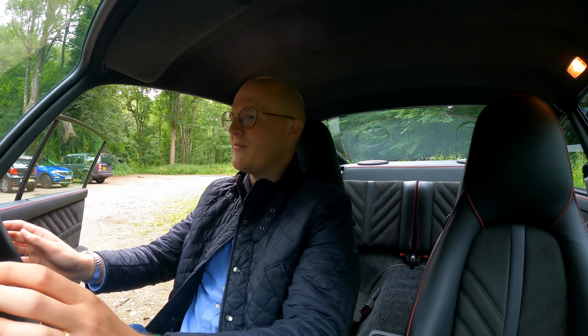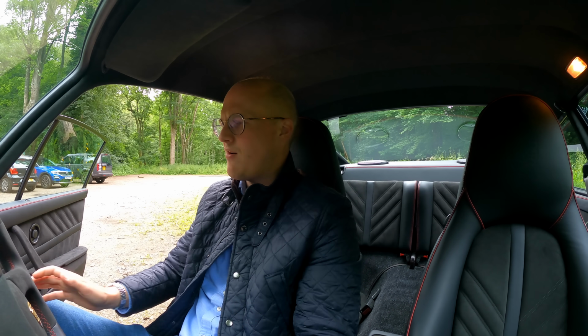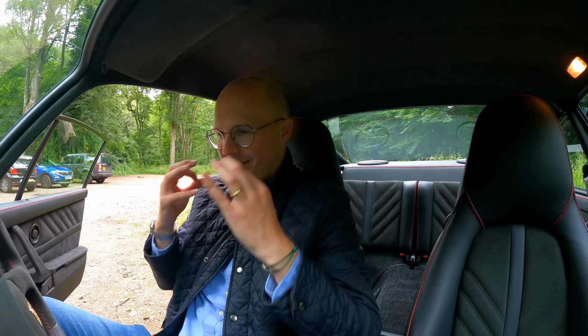Got the Porsche Classic Communication Management System, so you can have Apple CarPlay in here. Very nice seats, very nice trim, all the leather feels great and some Alcantara bits and stuff. But fundamentally a very nice 911 interior. Anyway, I'm sure by now lots of you are thinking, Sam, what's it like to drive? That's all we really care about.